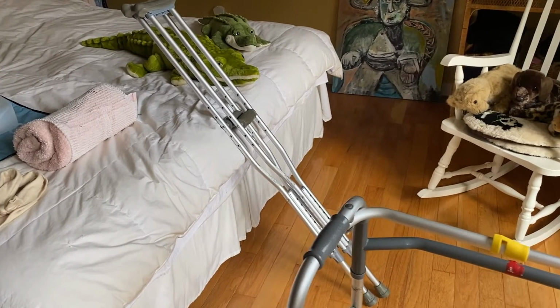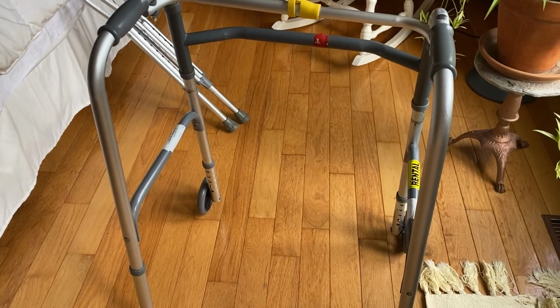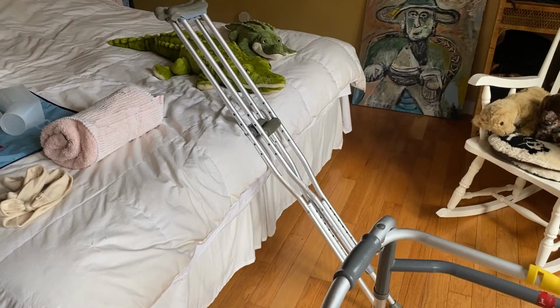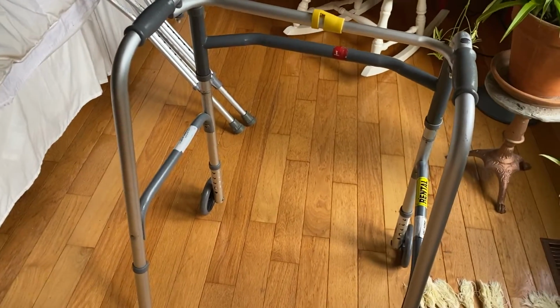I got those from a friend. I'm sure you can get crutches at the rental place where you get the walker too. You might need a cane, you might not. You might not even need the crutches, but you will need the walker.